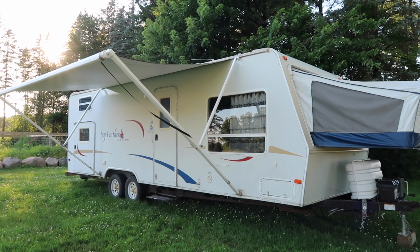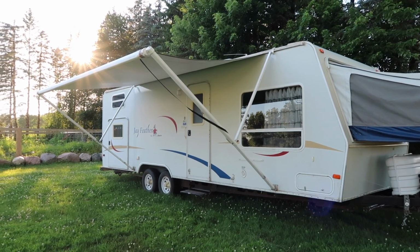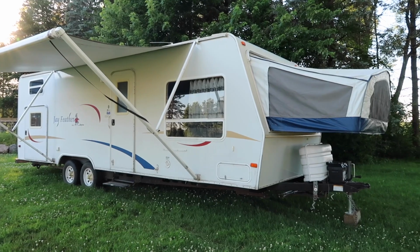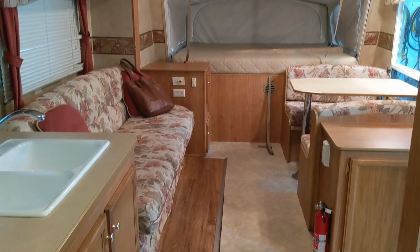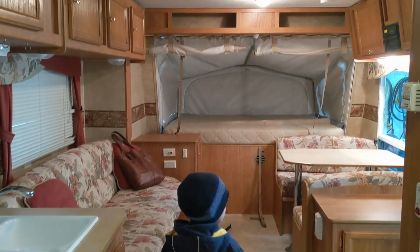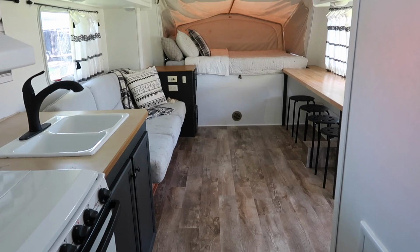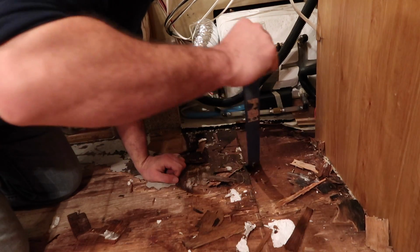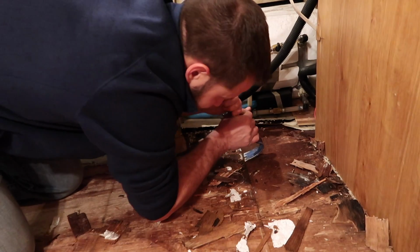Yep. So welcome to our Jayco Featherlight 26-foot hybrid camper. It is a hybrid because the front folds out into a bed. So here's what we want to talk about today. We want to show you the official before and after pictures of how we renovated our camper, because it made a huge difference. The changes we made: painting it, putting in a counter, pulling out the dinette, rebuilding the floor. But we'll also reminisce over finding out that it was completely rotten.